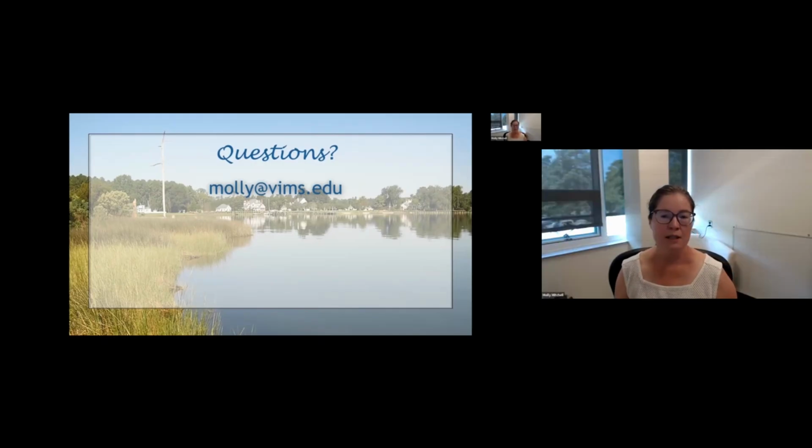Yeah, again, it depends on the model. In the model I was showing you that you can download from the VIMS website, what we did was we incorporated land use into that data set. So you can remove developed land use from that data set. That takes out roads, houses, buildings, that kind of thing.